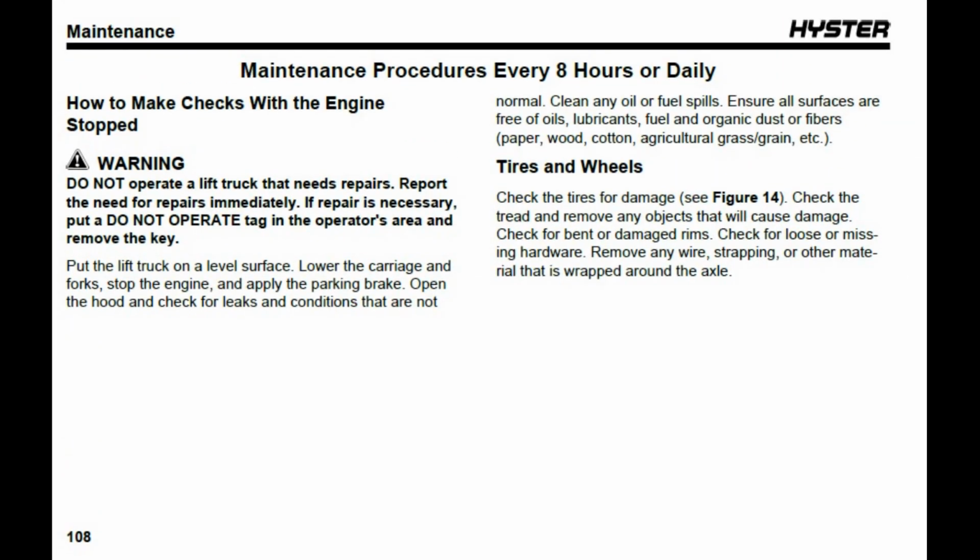If the forklift needs maintenance, then the forklift is shut down. Period. Do not operate a lift truck that needs repairs. This is unquestionable. If there is something that could potentially compromise the safety of lifting, the safety of operating, or the safety of anyone nearby, anything that British dude talked about checking, if any of that is not good, if it needs repairs, then the machine is shut down and we don't use it.